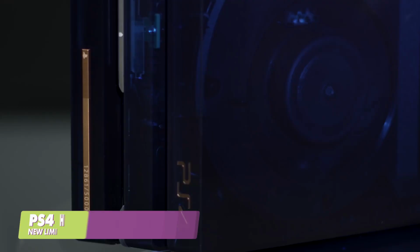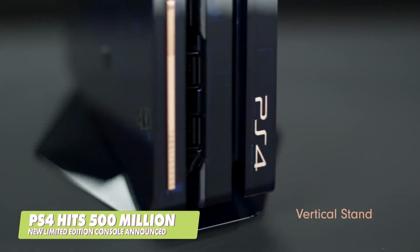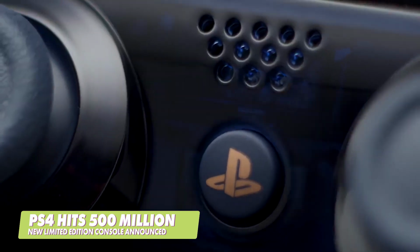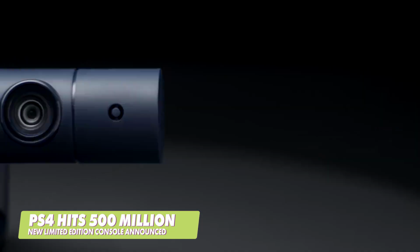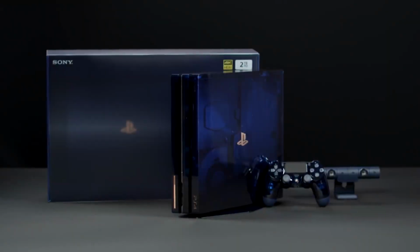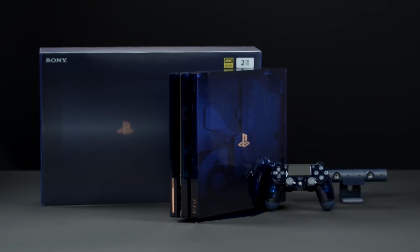We're starting off this week with a huge congratulations to Sony. Sales of Sony consoles recently hit 500 million. This is a combination of all PlayStation sales since the first console in 1994 and is an amazing achievement for any manufacturer. To mark the occasion, Sony are releasing a stunning translucent dark blue and gold console. This edition will be in very limited supply, so make sure you keep an eye out for pre-orders.